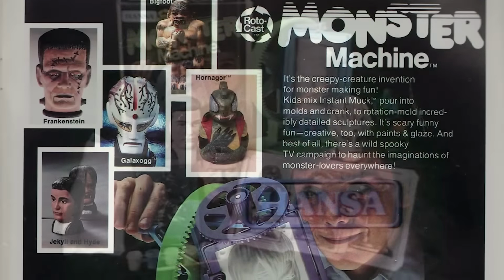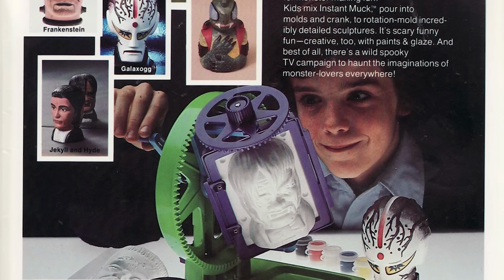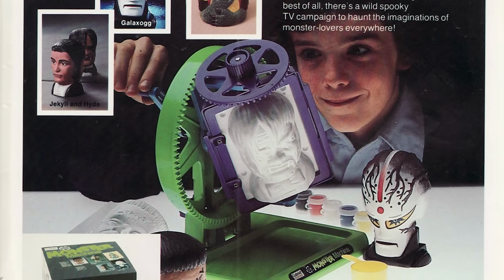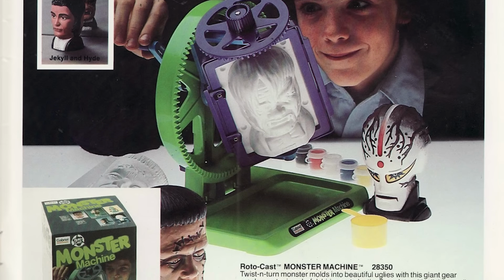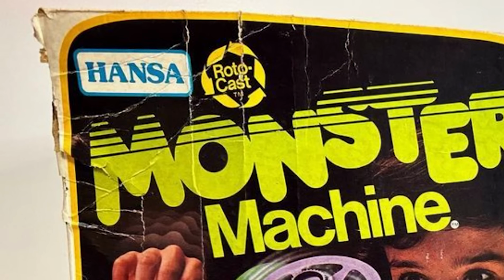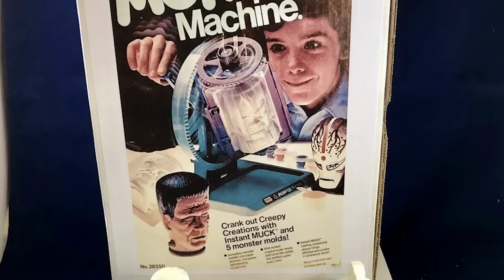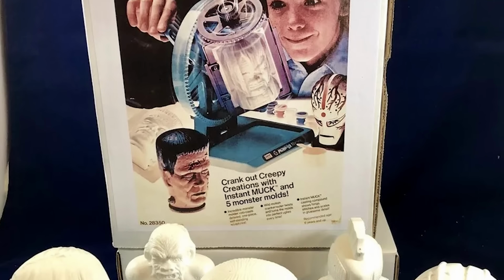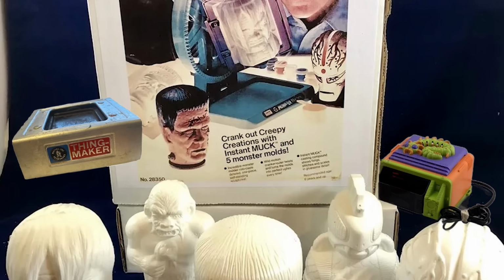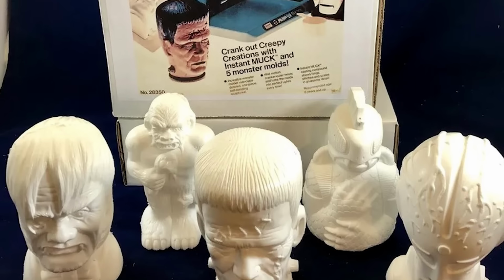Another largely forgotten toy, perfect for the season, is the incredible Monster Machine. This rotocasting toy came out sometime between 1977 and 1979 from either Gabriel Toys or Hansa Toys, depending on location, with the Gabriel-branded box being sold in the U.S. The Monster Machine took a page from Mattel's Thing Maker and Creepy Crawlers, offering young children a way to not only play with a toy, but to also create something.